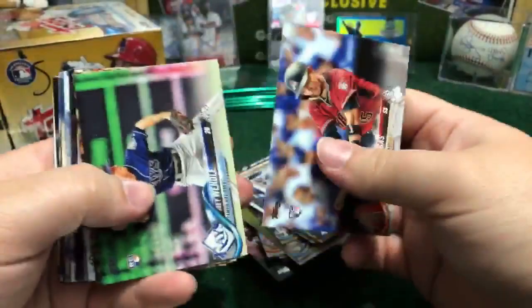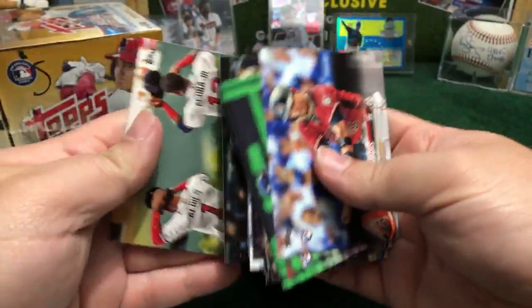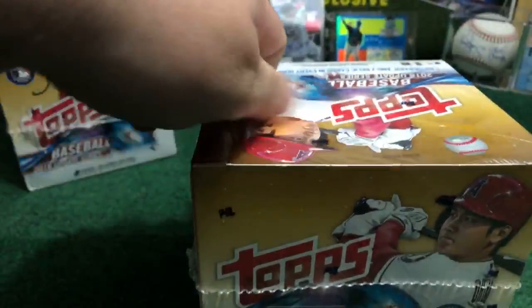So guys, we got the box number one done in 20 minutes. That's good. Yeah, this is another hobby one. Yeah, that's good. 20 minutes, one box. So it's not going to take more than an hour. That's for sure. Here we go with the box number two. Nice, nice first box. Nice two memorabilia cards. Nice auto. Barria for Angels. And now here we go with the box number two. Another 10 jumbo packs. Another 500 cards.